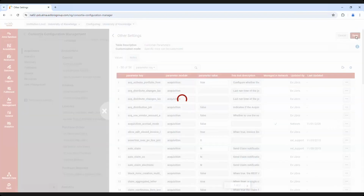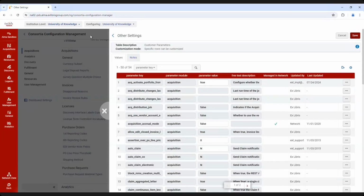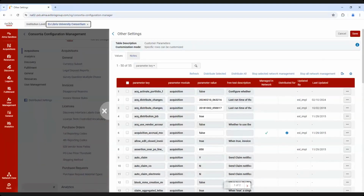Okay, so what you see here now, oh, I'm sorry, my bad. I'm not in the network zone, so I have no distribution options. Back in the network zone, you see that I have two options, either distribute selected or distribute all, because this configuration is a row level configuration, meaning each row in that configuration is a configuration by its own. So when you're pushing that from the NZ to the IZ or doing any management of this configuration, it's at the row level instead of one holistic configuration that can be pushed as a whole.